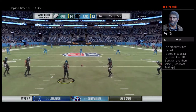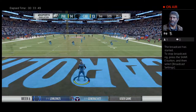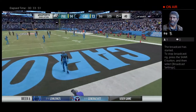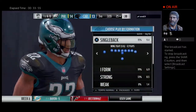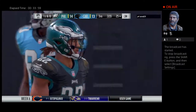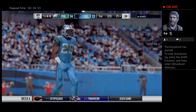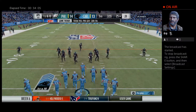Elliott now to kick this one away. And they will not get a chance to return this one as it's through the end zone for a touchback. Here come the Panthers now set to take over on offense. And a tight game after punting last time. See if they can get something going on this drive.